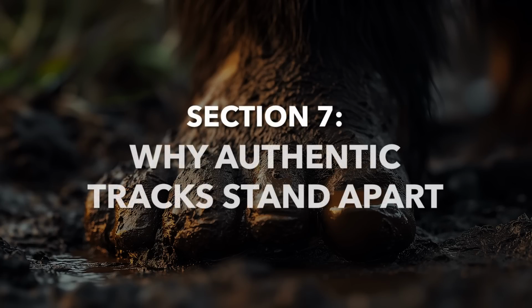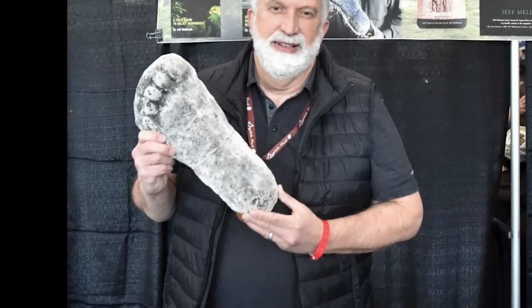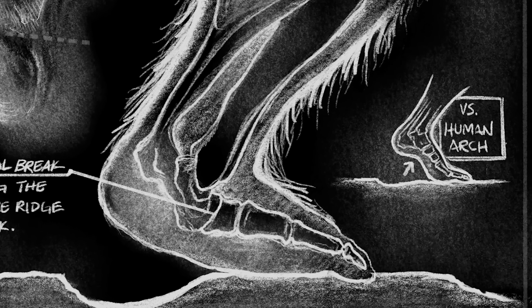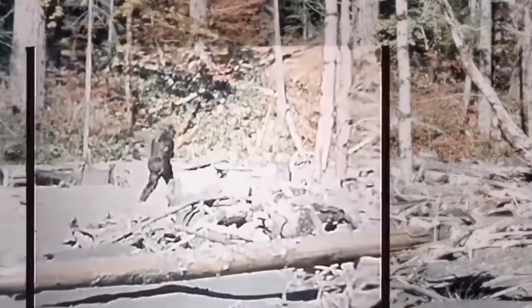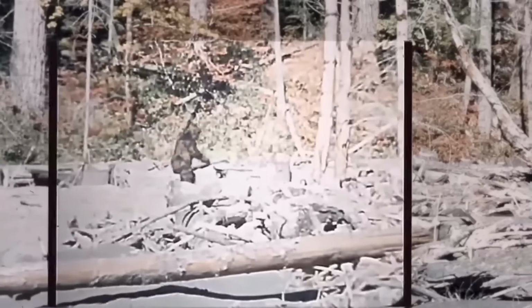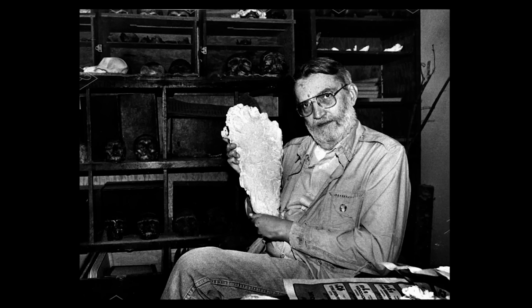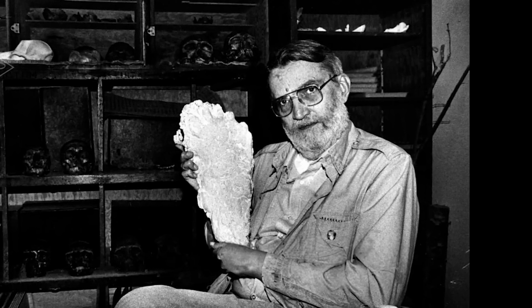Section 7. Why authentic tracks stand apart. Authentic Bigfoot tracks exhibit characteristics that are incredibly difficult, if not impossible, to fake. The combination of dermal ridges, midtarsal breaks, dynamic movement, and biomechanical accuracy provides a compelling case for their authenticity. Verified analyses from experts like Dr. Jeffrey Meldrum and Dr. Grover Krantz provide the foundation for understanding why these features matter.